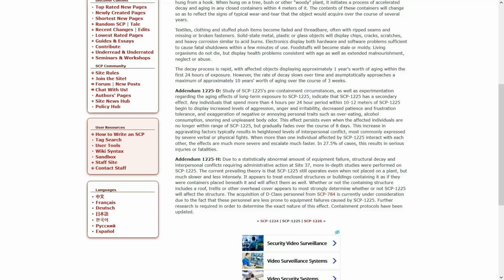Any individuals that spend more than 4 hours per 24-hour period within 10 to 12 meters of it begin to display increased levels of aggression, anger, and irritability, decreased patience and frustration tolerance, and exaggeration of negative or annoying personal traits such as overeating, alcohol consumption, snoring, and unpleasant body odor. This effect persists even when the affected individuals are no longer within range of 1225, but gradually fades over the course of 8 days. This increase in aggravating factors typically results in heightened levels of interpersonal conflict, most commonly expressed by severe verbal or physical fights. When more than one individual affected by 1225 interact with each other, the effects are much more severe and escalate much faster. In 27.5% of cases, this results in serious injuries or fatalities.